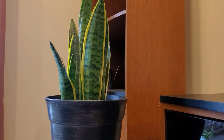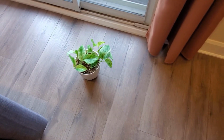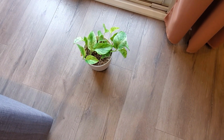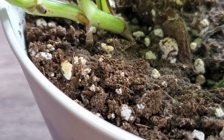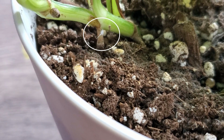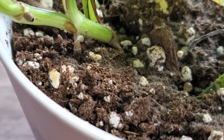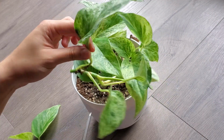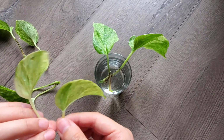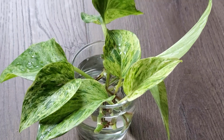Last but not least, there's a second plant I picked up that turned out to have houseplant pest, and that's this marble queen pothos with mealybugs. It did not respond well to neem oil treatment, and it was difficult to keep this plant away from other healthy plants given the small size of my apartment. So to minimize the risk of infecting other plants, I decided to chop it up, clean the cuttings, and put them in water to root. One day it will turn into a full pot of pothos again.